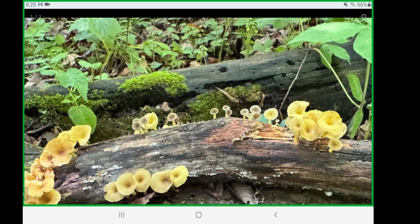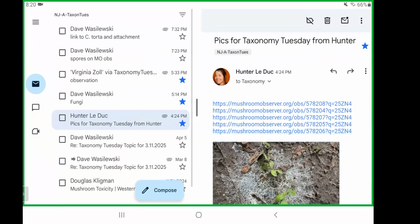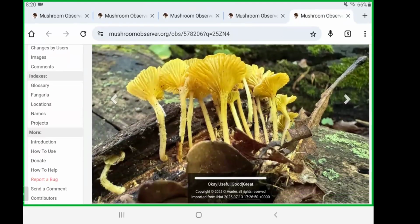Right. Yeah, the problem is sometimes you just don't have that option. You might come across a fruiting of just young ones. Wow, I just looked up Arrhenia, and the structure is really similar. It's interesting. I'll see if I can post an observation of a bunch of young ones that I found, where strombodes wouldn't really be the one that jumps out at you.